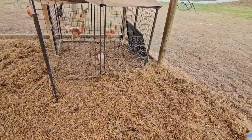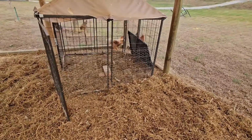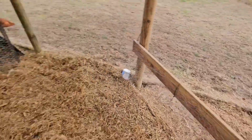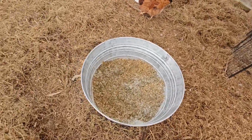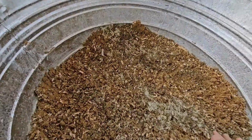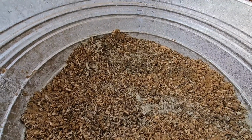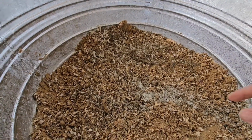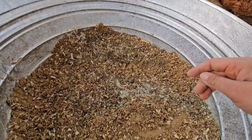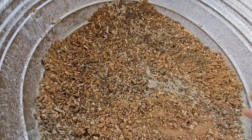Here's another little area for them. This is when we had the chicks. When they first came outside, we separated them in this pen. And we have a little dust bath for them over here. The sand will dry out. It's a little wet right now. That's just how it came. And then we added that bathing stuff. It smells really good. Like oregano and I think lavender, cedarwood, stuff like that. But some essential oils in there.